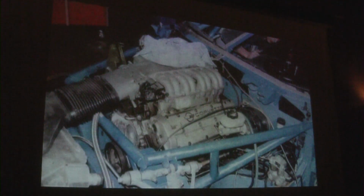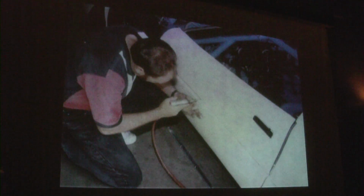Well, we fit an LT5 in there, figured out it would work, and started the process of bringing this car back to life. A new fuel pump, added a few things, repainted the whole roll cage assembly, put all new body parts on. It started to look like a Corvette. We decided to leave it white because white cars are much easier to fix, I found out later.